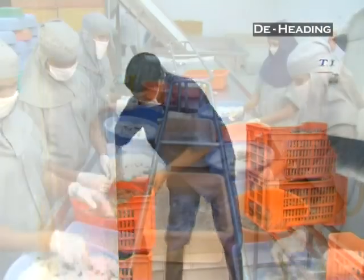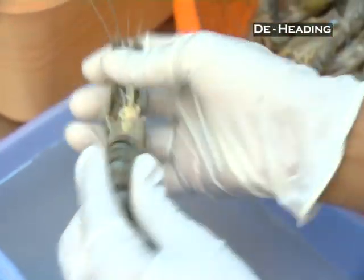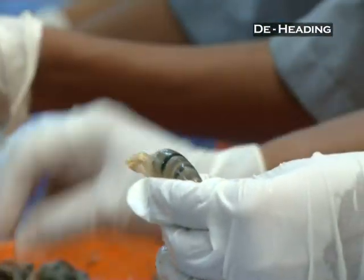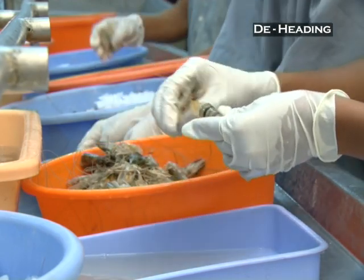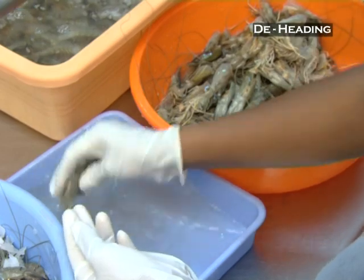The process leads to deheading of the prawns, and neck meat trimming is also done as per buyer's specifications through stringent measures. The fine headless prawns are collected, drained with sanitized nets, weighed and transferred to the grading area.